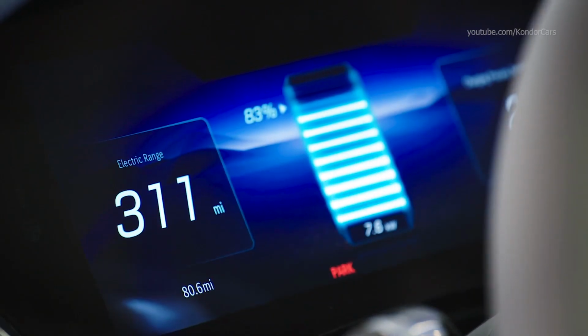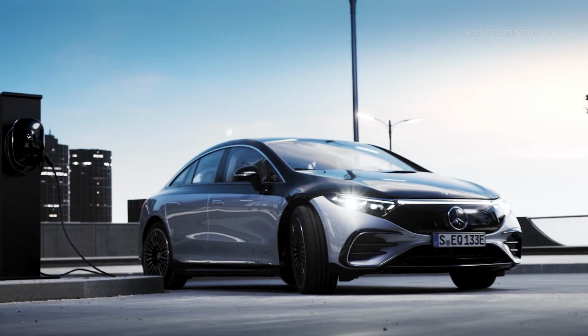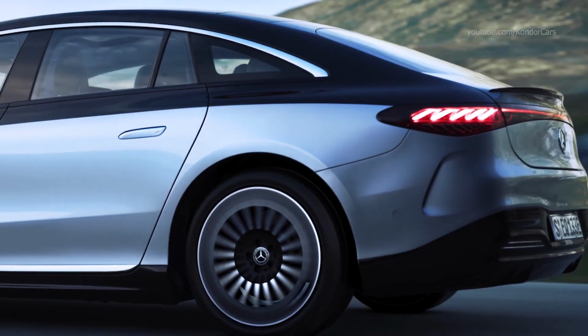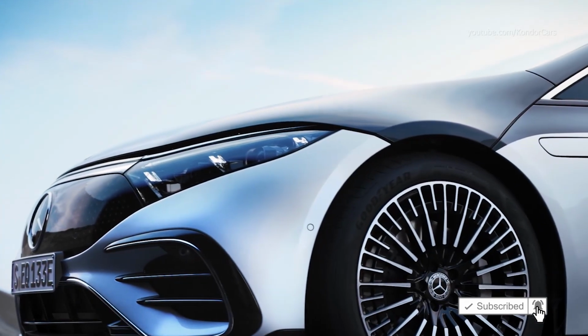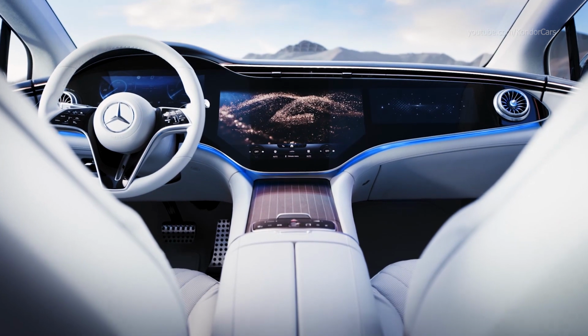To sum it up, the ecosystem of the EQS turns electric mobility into a convenient and sustainable experience. The new EQS is high-tech in a true luxury shell. This is what our customers expect from an electric vehicle in the luxury class. Let's have a look inside.